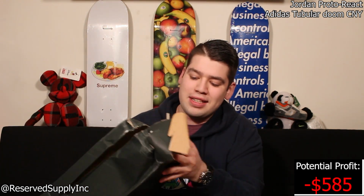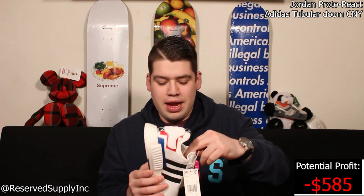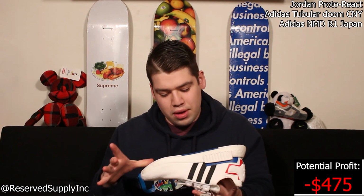Alrighty. Oh, this one's falling out of the box. Definitely a very, very damaged box. Actually just completely falling apart. It looks like it got wet, this box. But right here we have an NMD R1 in a size 11. Brand new.